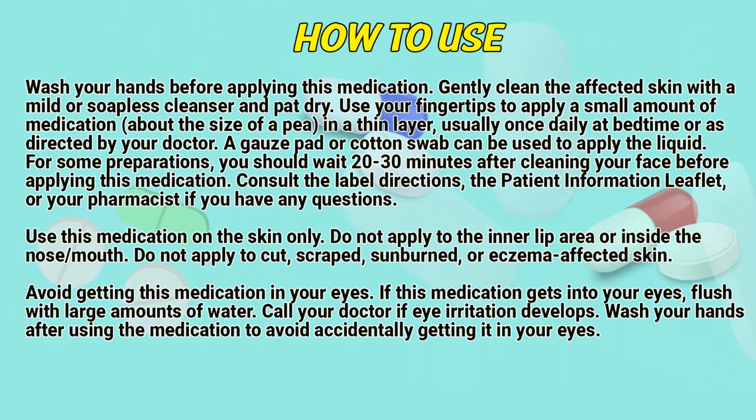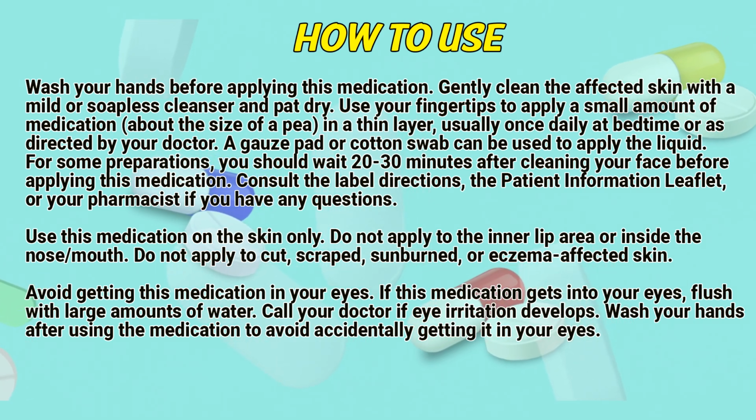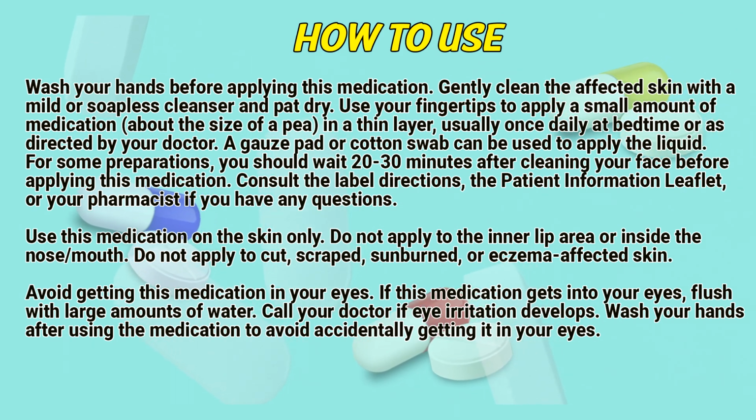For some preparations, you should wait 20 to 30 minutes after cleansing your face before applying this medication. Consult the label directions, the patient information leaflet, or your pharmacist if you have any questions. Use this medication on the skin only. Do not apply to the inner lip area or inside the nose or mouth. Do not apply to cut, scraped, sunburned, or eczema-affected skin.